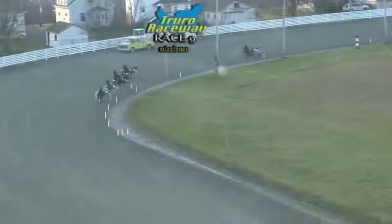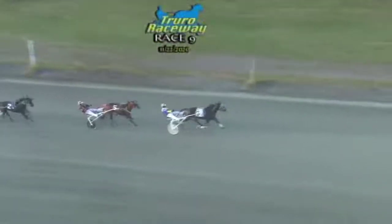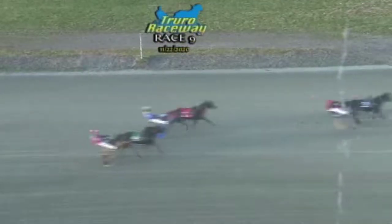And Stars Above holding safe a length and a half. And With An E is back second. Then Credit to Burn is racing third. Stars Above not to be caught here in the finale. Finishing second is And With An E, in third, that is Credit to Burn.